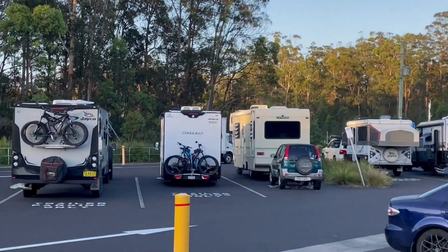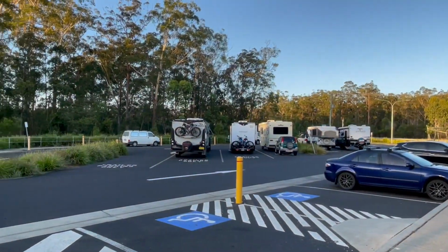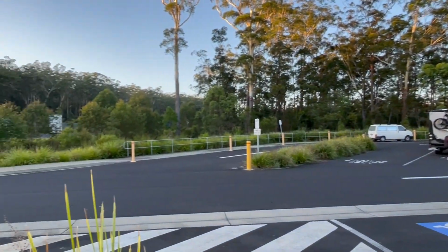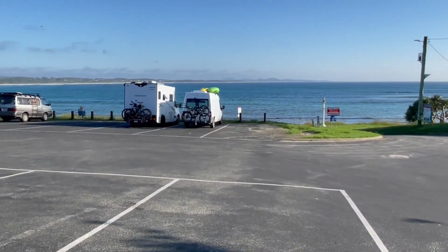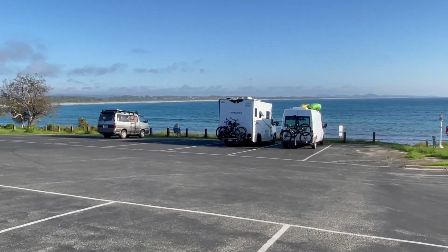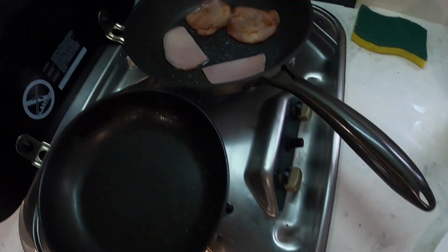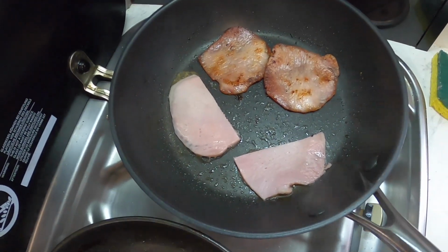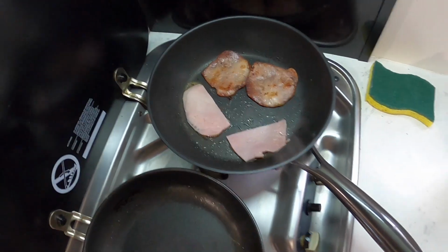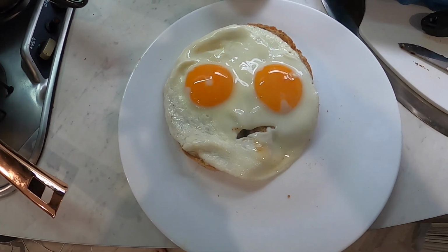On the way up, we stopped at Arrawarra Rest Stop, which is just north of Coffs Harbour. We like this one because it's a little bit further off the road than most of the other rest stops. And in the morning, we drove out to Arrawarra Headland, which is a beautiful little spot, only 5 minutes from the rest stop. Cooking up some bacon and eggs on the beach in the van. Bacon's taking a bit longer than expected, but it's going to be nice. On the beach, beautiful day, Arrawarra Beach. How good's that? These eggs don't look real happy either, do they?